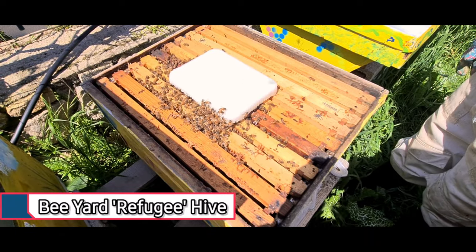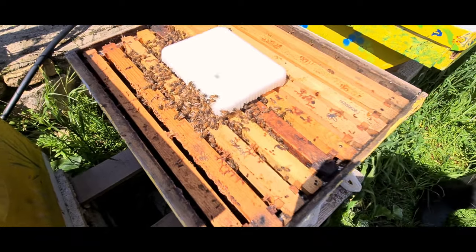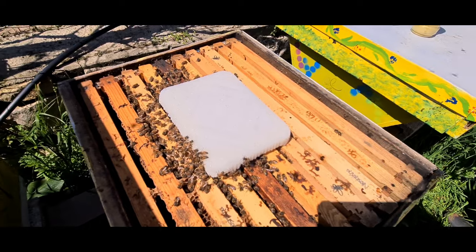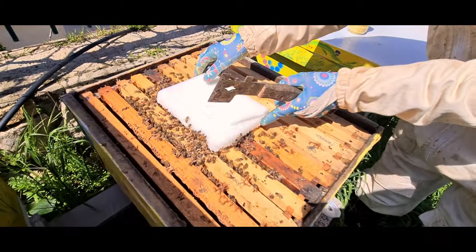A hive that wanted to continue. Yeah, one of the refugee hives from down in the field, brought her up here, and seems like there's a lot of activity. And I'd like to think we'll pull out a frame or two to see what's going on with brood. Let's do that right now.